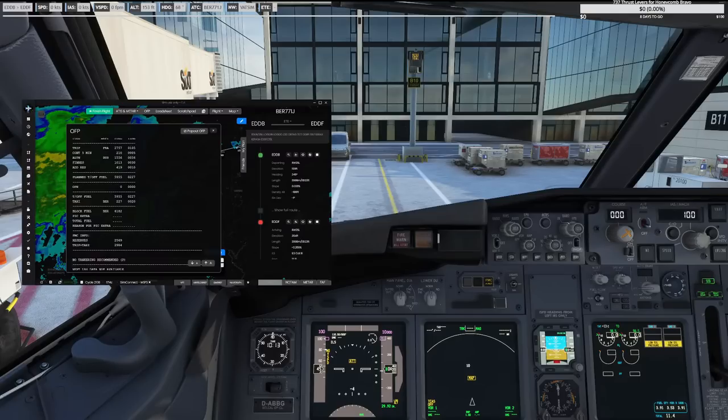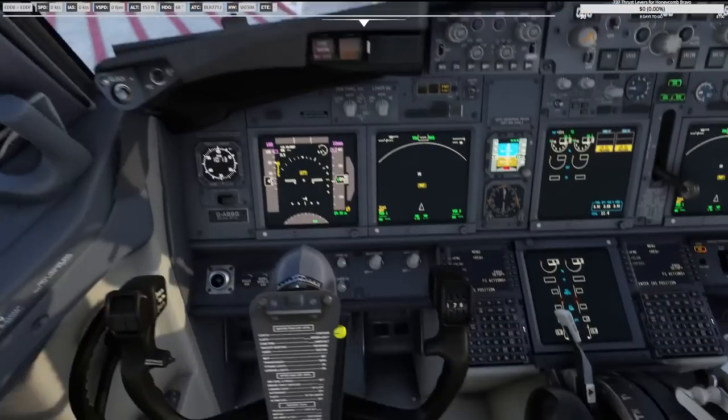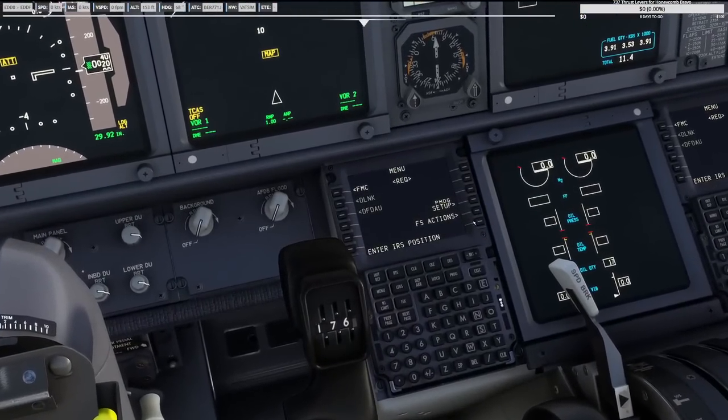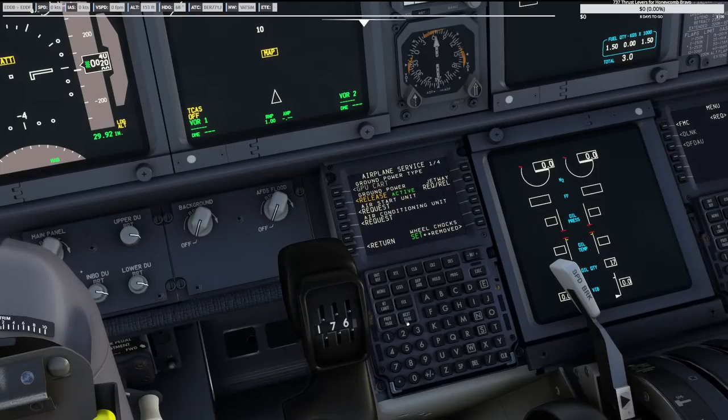So 8.3 it is. I'm going to use PMDG's ground services here. Makes life a little bit easier. So we'll start off with a reasonable amount of fuel that we might have had when the aircraft arrives. Get rid of all that, and then we'll use the PMDG ground services.